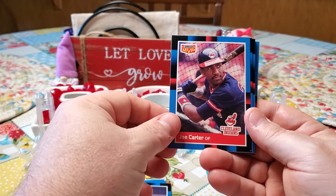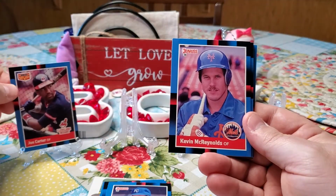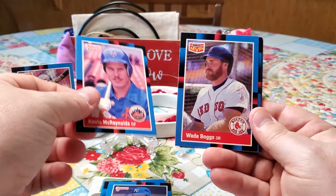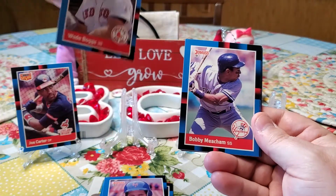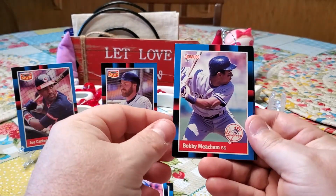Oh, there we go. We got Joe Carter, the MVP card. He'll sign for $5 per. And this is turning out to be a Mets pack here, Dan. We got Kevin McReynolds on the Mets. Oh, there's Wade Boggs, MVP. I've always gotten him for 5. Some people send 10. But there you go. You got Wade Boggs. Got Bobby Meacham.